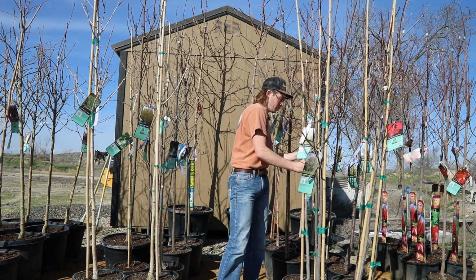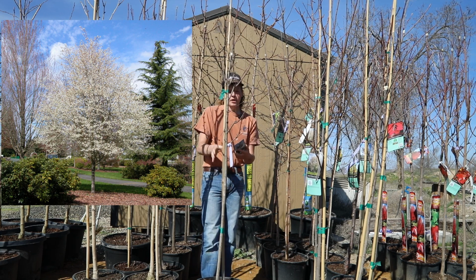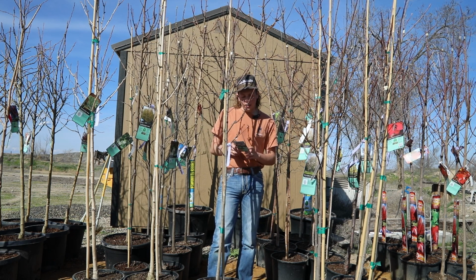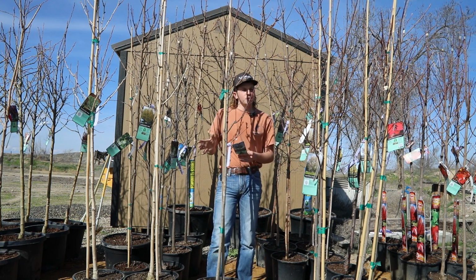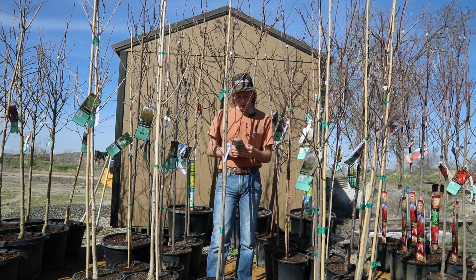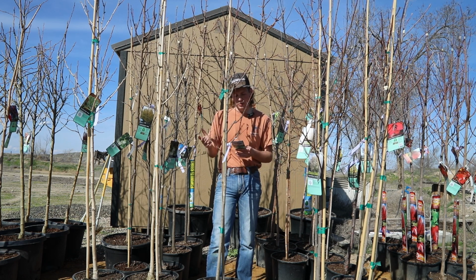Next up is the Snow Cloud Serviceberry, and there are 3 of these as well, and these ones are in 7-gallon containers. These ones are a little bit larger than the Autumn Brilliant, so they'll grow up to 28 feet in height, and they will get 20 feet wide. Service berries are pretty fast-growing trees, so they're a good one if you're wanting something that's going to fill in quickly. These are a great choice for you. And again, they have kind of the same characteristics, just a little bit larger size.